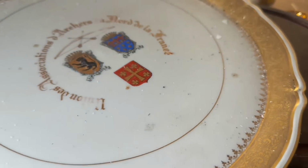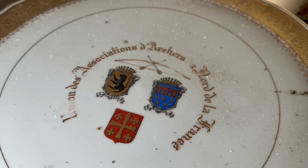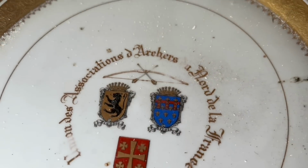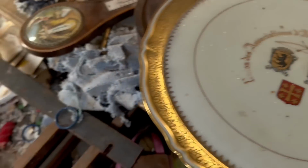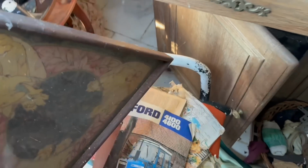What's this say? It says Union Association Archers North of France. The North of France Archers Association. That's quite cool. But it was this that I was looking at. You never see triangular frames, like ever.